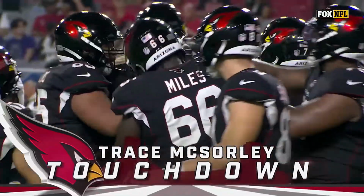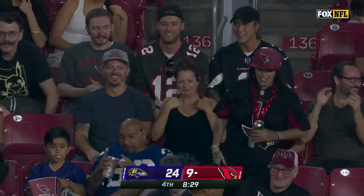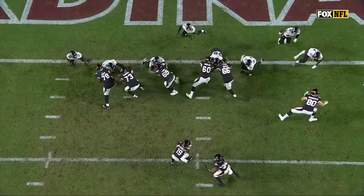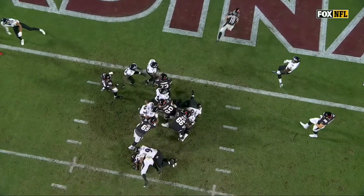Yeah, it wasn't an RPO, but he gave him an option. It was a zone read. He could pull it or he could give it. He did just that. You're going to see McSorley. Ingram's going to go left. He's going to read off the edge to this side. You see the Baltimore defensive player closes hard on Ingram. He takes it right up the hash.